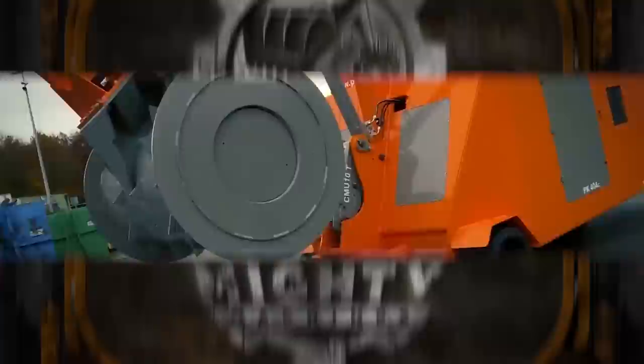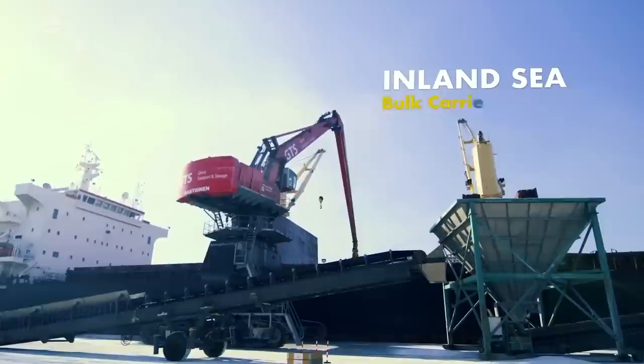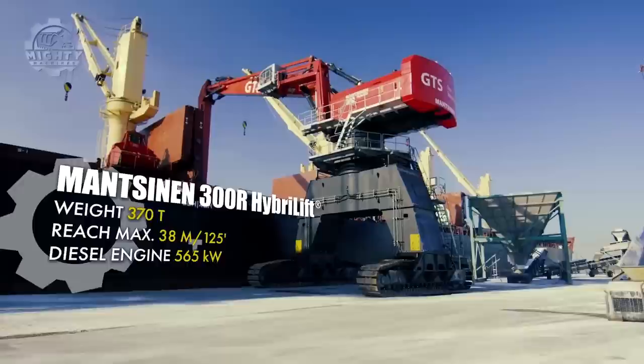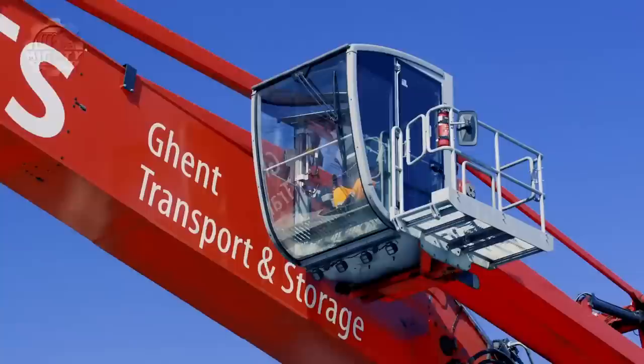The Hyberlift from Mantsinen Group is capable of loading and unloading 120 steel coils per hour. These steel coils are important components of machines and other materials, that's why demands for them are high too. Fortunately, this machine is competent enough to meet these needs thanks to its lifting capacity of 36 tons. It's also impressive how this can carry two steel coils in one go.